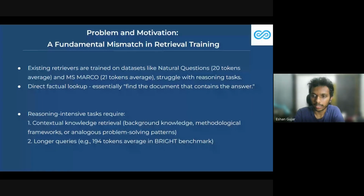So essentially, when you try to retrieve documents given a query, you should not just look for semantics or lexical overlap. You should also look for background knowledge, which may not seem exactly relevant, but a chunk of it is relevant. Some frameworks that you should look for, and essentially PYQs or relevant questions that are analogous to the query we have at hand.